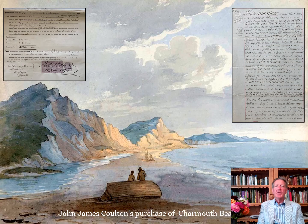The 1867 auction of the properties that John Hawkshaw had bought in anticipation of the railways proceeding ahead between Lyme Regis and Bridport via Charmouth left a number of unsold lots. These included the cement factory and 64 acres of the surrounding fields and foreshore. These were eventually sold to John James Coulton, a King's Lynn solicitor. A copy of his receipt for the £3,140 he paid in 1870 is shown here. It was to see little return for his purchase apart from the title of Lord of the Manor of Charmouth.